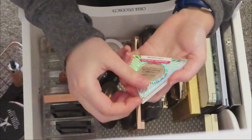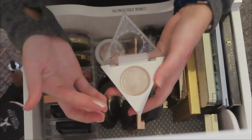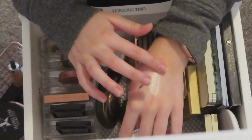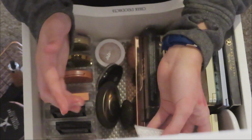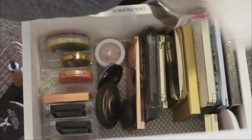This is a highlighter from Wet n Wild again. They make pretty good highlighters. This one is so cool. It's like a cream type of formula. And it's so pretty. Look at that shimmer. Oh my god, it's so pretty. So I'm keeping that because I just love it. It's great for parties and stuff, and it's so affordable.